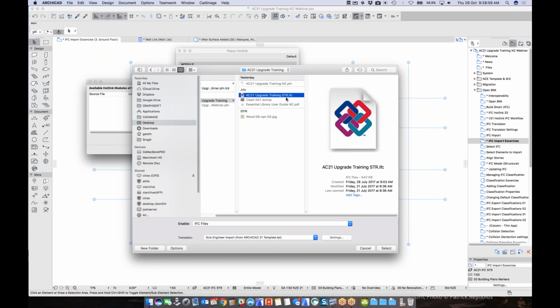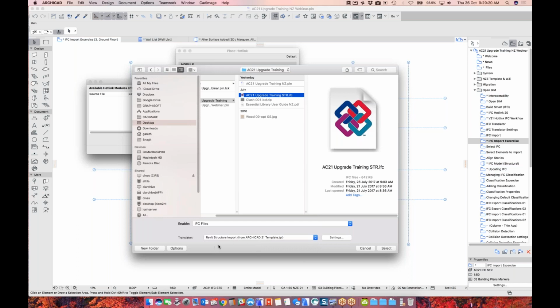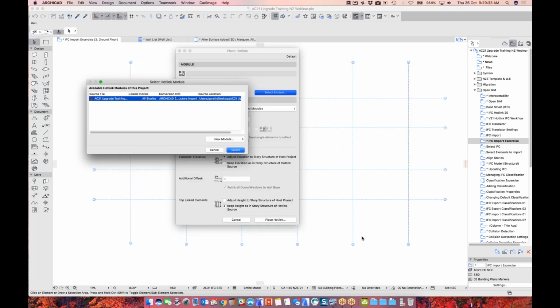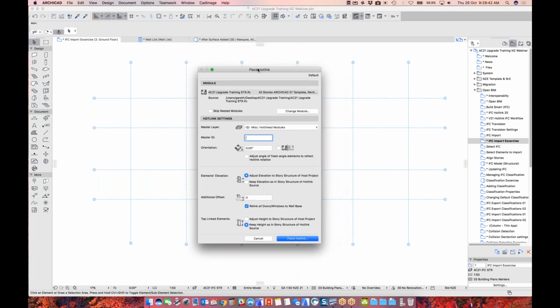Select it just once, just have it highlighted, and then come back down to the bottom, and there's a translator. It might look slightly different on Windows; it might be the top one. The translator, we're going to change that to be the Revit structure import. So once you've made those changes, you can then click select or OK, depending on what your dialog box is. Back at the select module, you then need to select, and you'll be taken back to the Place Hotlink window.